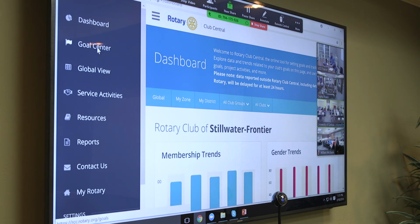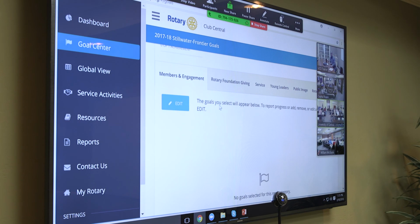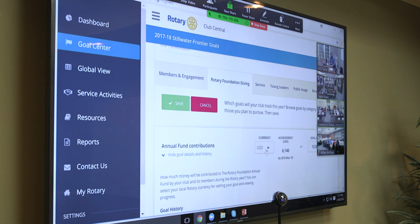And then under the Goal Center, click on Rotary Foundation Giving. We'll edit. There we go, that's the button I want. And you can come in and put your goal, which I can't really see because I've got pictures over the top of it. That's where all of you are. But it's right there. Just put that number in, and that's how you get qualified on that piece of the requirements to do grants.